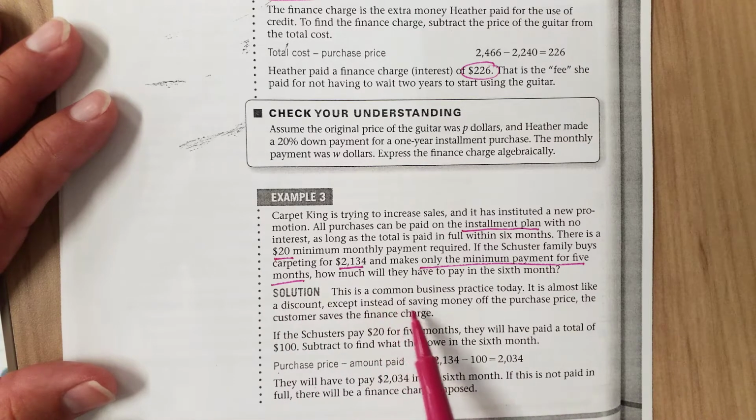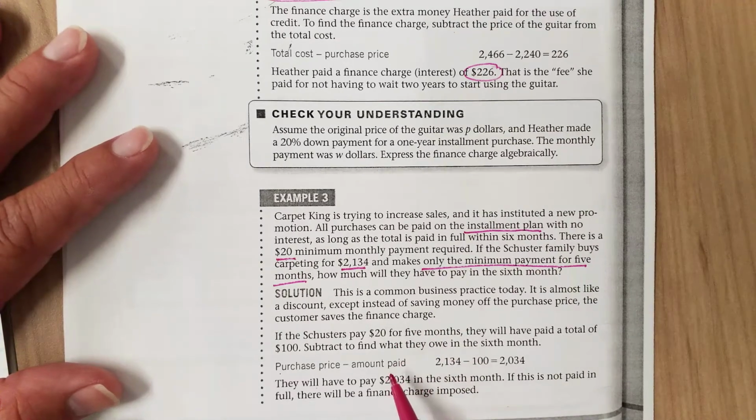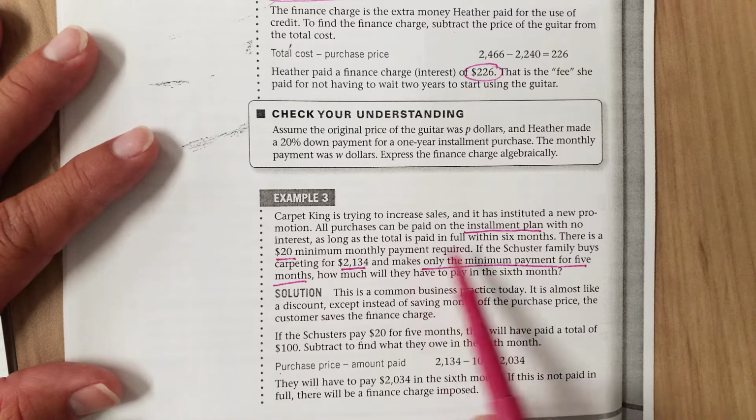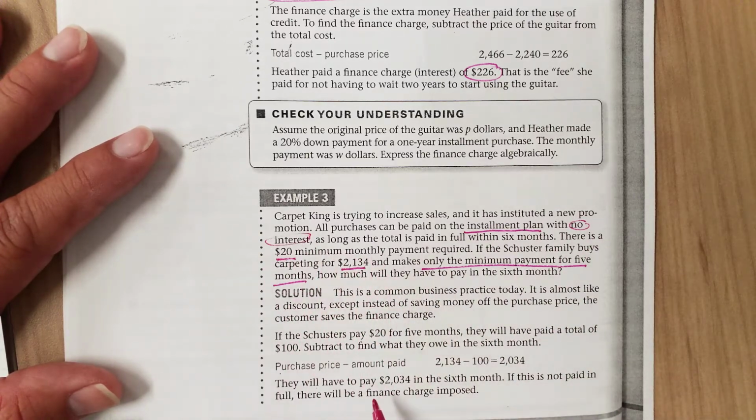Okay, well, this is a common business practice today. It's almost like a discount, except instead of saving money off the purchase price, the customer saves the finance charge. Because as long as they pay it off within 6 months, then they don't have to pay any interest. Right there. No interest as long as it's paid off in 6 months.